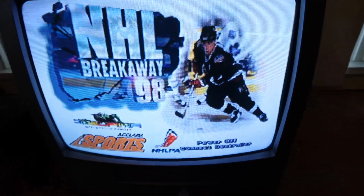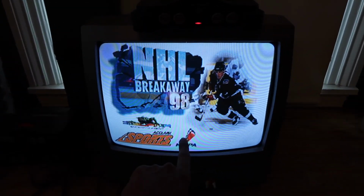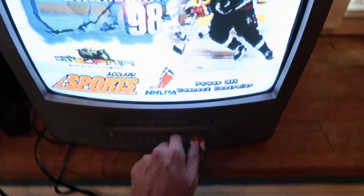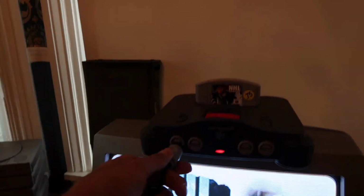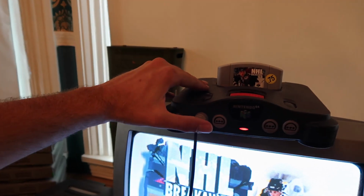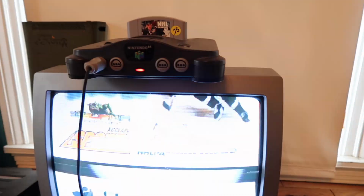Look at that. We have a working Nintendo 64. That TV issue, that's our TV connectivity. That's not the unit. It's just really loose down here. That's fantastic. So I'm gonna plug in my controller. Wow, I'm pleasantly surprised. That $30 turned into roughly $100 for the console.